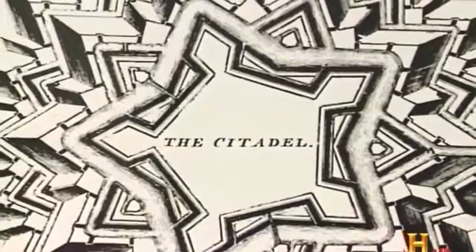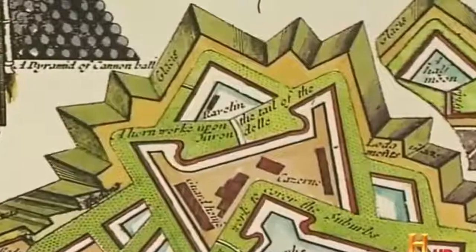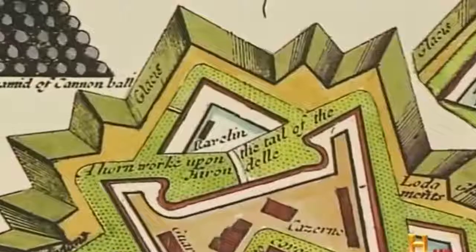The fortresses built from scratch, built in open terrain, were basically star-shaped, and they could have anywhere from 7 or 8 bastions. And they were built symmetrically because you wanted every point of a fortification to be equally strong. The Vaubannian star-shaped fortress, with its multiple vantage points, enabled the defenders of the fort to cover all angles of possible attack.